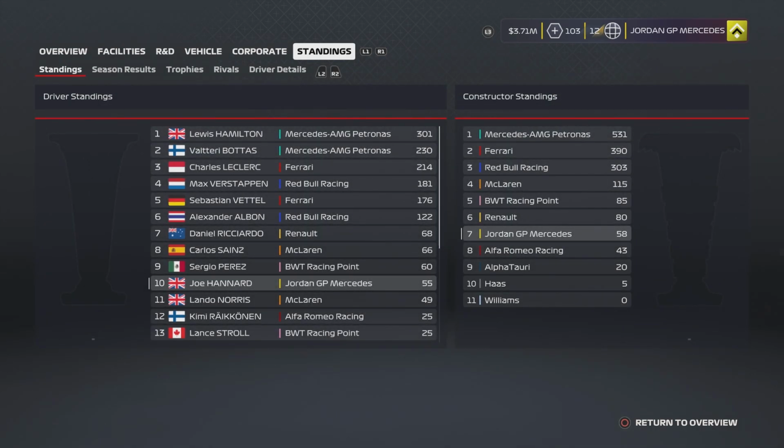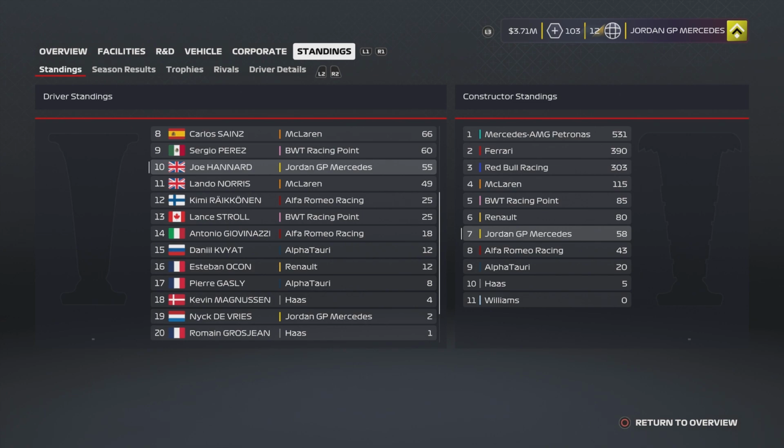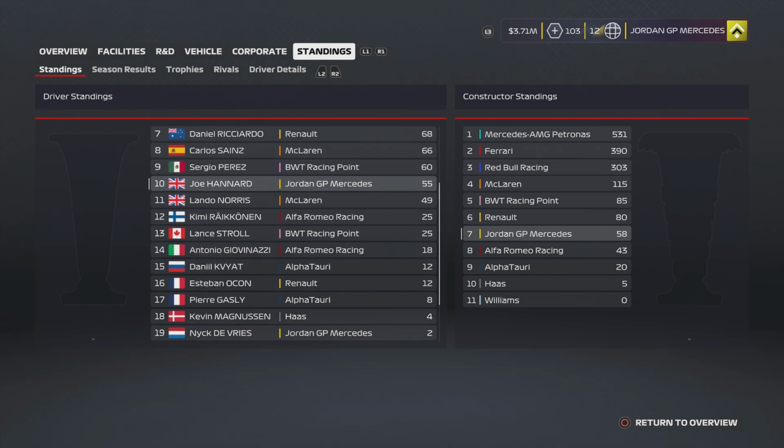Last time out, we had a really good performance in Singapore. Double points finish for us. And Nick de Vries is now in 19th position in the championship. Hopefully he can grab a few more points before the end of the season and maybe work his way up to around Ocon's level. That would be absolutely fantastic if we could pull that off.